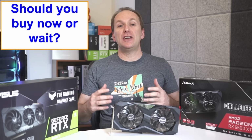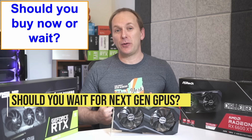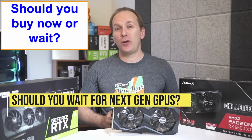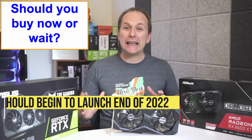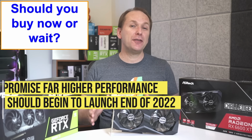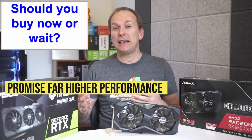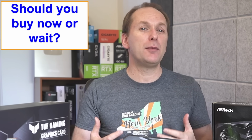Of course, the big question is, should you buy one of these GPUs, or should you wait for the next generation? That's the NVIDIA RTX 4000 series and the AMD RX 7000 series, which are due to begin launching by the end of 2022. And they promise significantly higher performance, possibly 80% or more over the current generation. It really depends on which end of the market you're in.